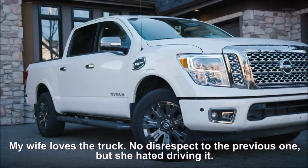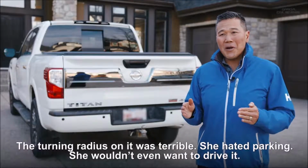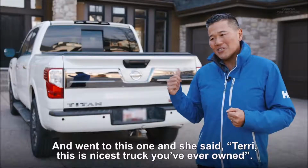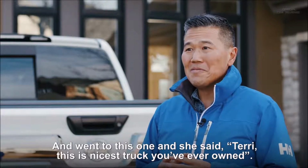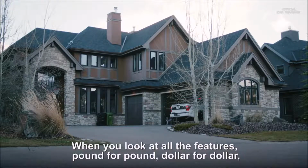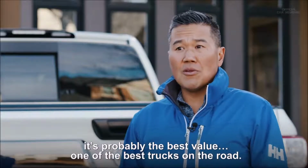My wife loves the truck. No disrespect to the previous one, but she hated driving it. The turning radius on it was terrible. She hated parking. She didn't want to drive it. And she went to this one and said, "Terry, this is the nicest truck you've ever owned." When you look at all the features, pound for pound, dollar for dollar, it's probably one of the best value trucks on the road.